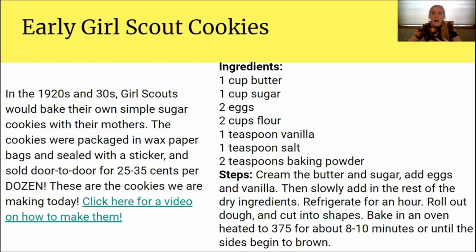It was estimated that 7 dozen cookies would cost 25 cents to make. So there would be quite a profit back in the day for these cookies, so it ended up turning out pretty well. These are actually the cookies we're going to be making today.